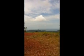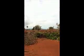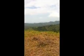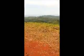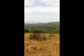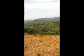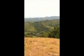This is the first terrace. That there is the neighbor's property. So here, the next terrace is also clean. Looking up and down, wow, Danny.